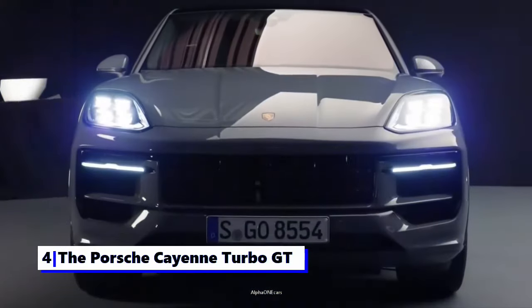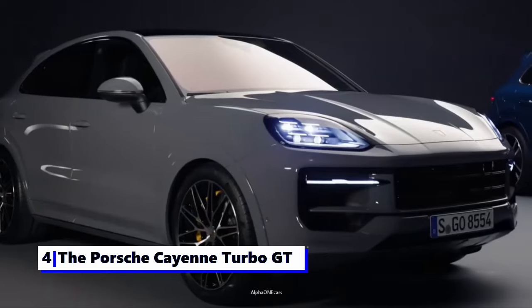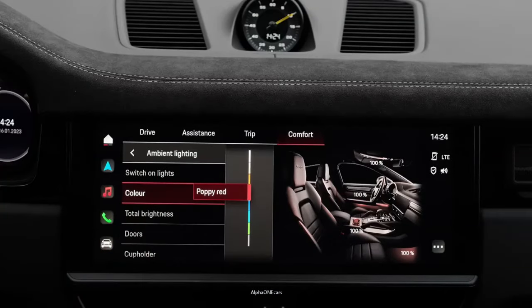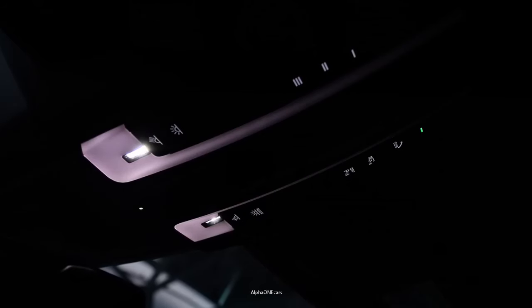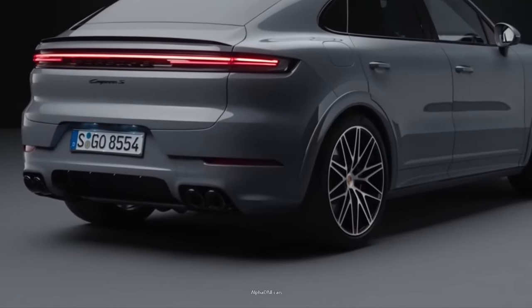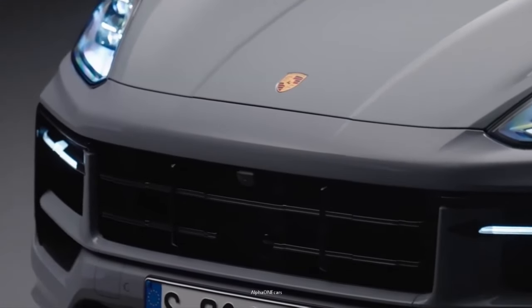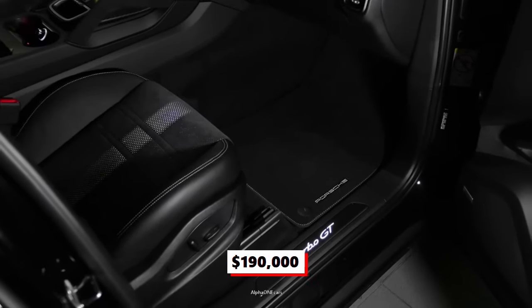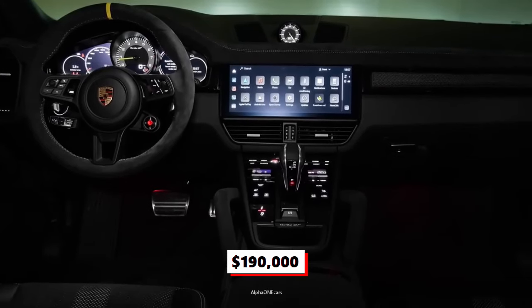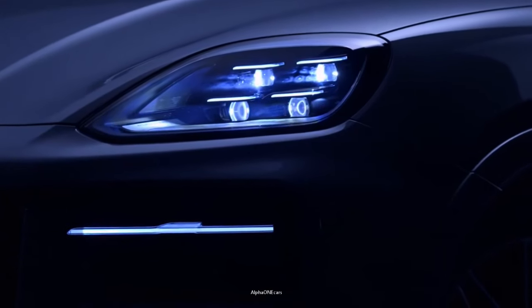Number 4. The Porsche Cayenne Turbo GT. The 2025 Porsche Cayenne Turbo GT proves that SUVs can be fiercely fast and agile. This Porsche can go from 0 to 62 miles per hour in an astonishing 3.3 seconds, with a top speed of 187 miles per hour. Starting at $190,000, the Cayenne delivers incredible acceleration, and it is relentlessly grippy around corners.